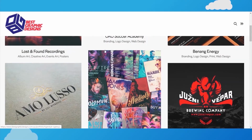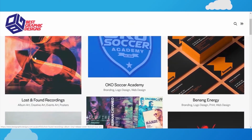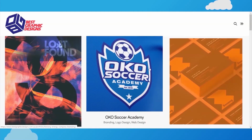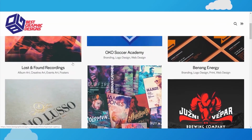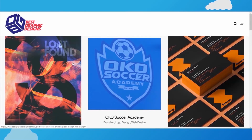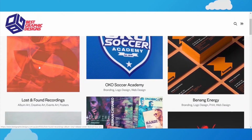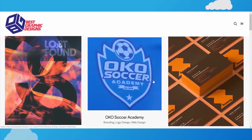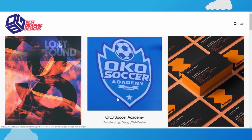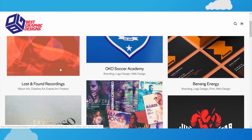Okay. Yeah. So this decision to not have this equally positioned is really frustrating, because it breaks it a little bit. I'm not sure if that's intentional, or whether, because the image assets are different sizes, he didn't know how to scale them properly. But this annoys me because you know for sure this is the Oko Soccer Academy and this is the stuff he's done. But if you want to know what he's done for these two, you have to scroll down to, oh, okay, so this is it.